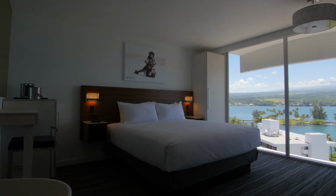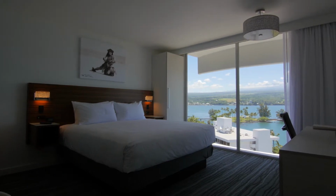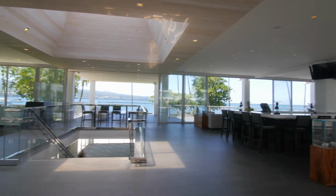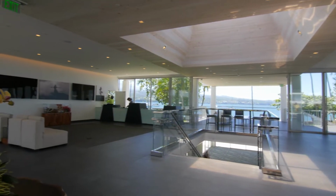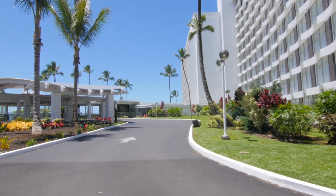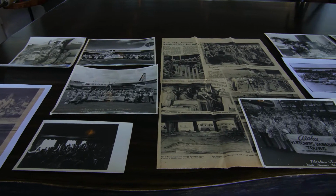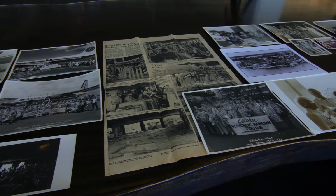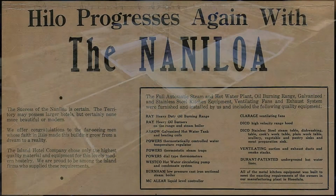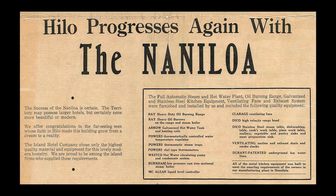The Grand Naniloa was given its Hawaiian name, meaning very beautiful, by its creators, the Island Hotel Company. The company boasted cool ocean breezes, tropical foliage, and spacious grounds, all combined to give the Naniloa its name. It is truly very beautiful, and in 1940, the Naniloa was met with great fanfare. 2,200 travel agencies throughout the U.S. made the hotel a primary destination, touting the cutting-edge technology that made the Grand Naniloa a 4-star resort at the time.